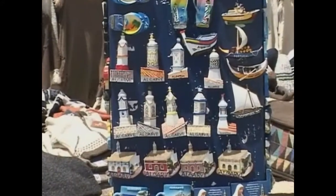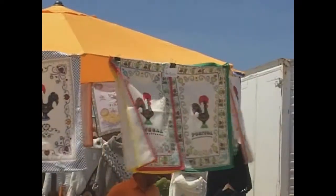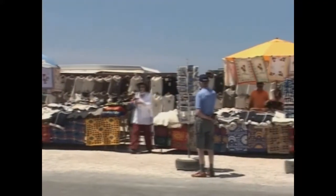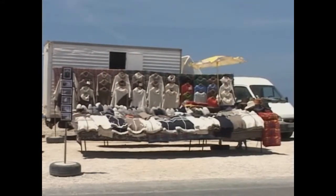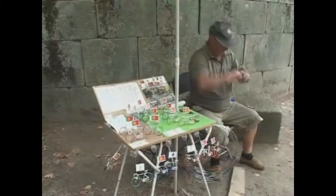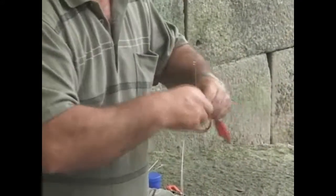Wherever you have a major attraction, you will find tourist items. Lighthouse miniatures are a natural. The Barcelos rooster is a national image, and strangely, in this warm climate, there is a hefty supply of hand-knitted wool sweaters. A talented artisan guaranteed a miniature metal bike, constructed in only 2 minutes. Smiling all the while, he made it look easy.